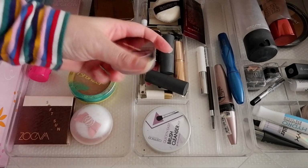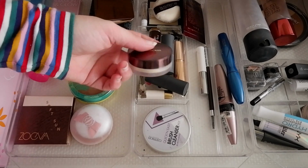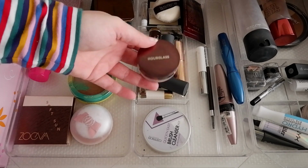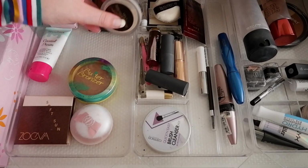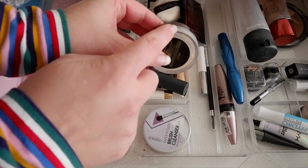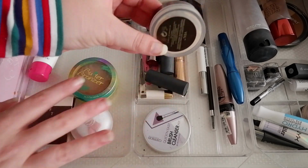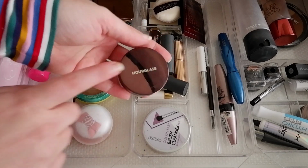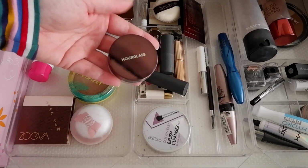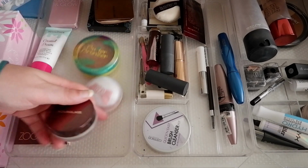For powder, I'm going to keep this one in. This is the Hourglass Veil Powder, and it's a loose powder. This is one of their minis, so this is a travel size, and I think it's perfect. I'm not sure if you can see that, but if I keep it on the side, you can see how much of this I've used up. So I think I've used up about 1/3, maybe 1/4 of it, so I hope I can use this up before the end of the year. That is my aim with this one. We'll see how it goes.